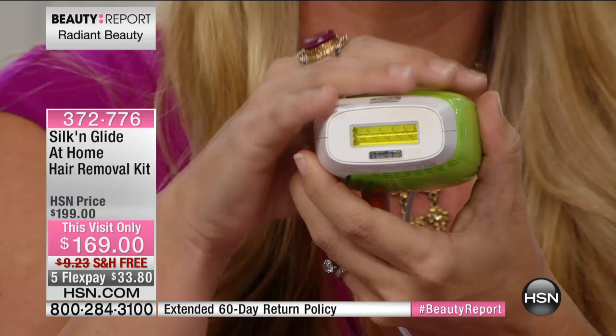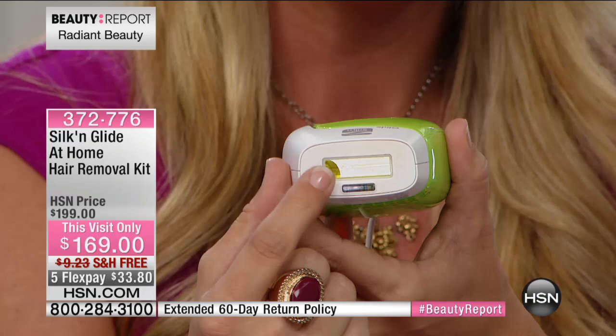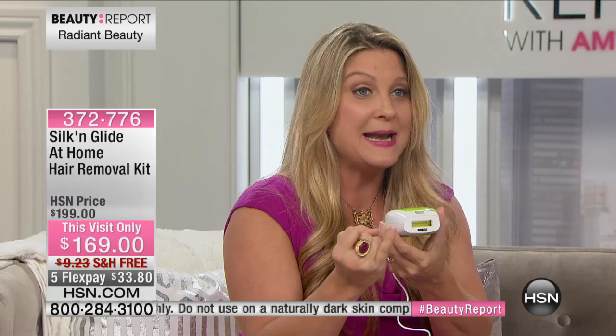Now, how quick? Look at the coverage area. We are award-winning for one of these reasons here. We are one of the largest coverage areas of any at-home device on the market today. If you go into a spa or a salon, you're looking at a coverage area about the size of my pinky nail or a pencil eraser. So you know how many months, if not years, you're doing that. This is simply going to cover hundreds, if not thousands of follicles all at one time. You place it where you no longer want hair. I can't stress it enough, it's not coming back.